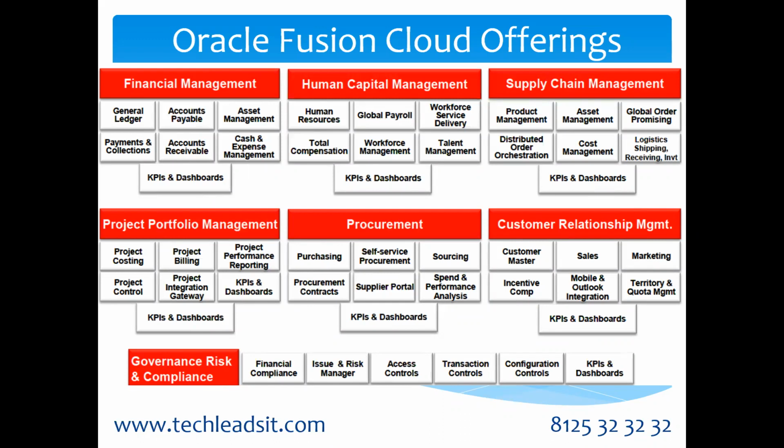All right. So coming to the supply chain management, we have product management, asset management, global order. I'm not going to read all of them. So we have supply chain management modules, and Oracle projects. We have project and portfolio management, where the projects are maintained. And we have procurement and customer relationship management, CRM modules.